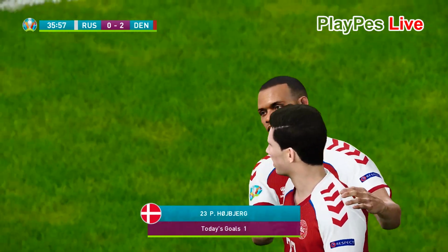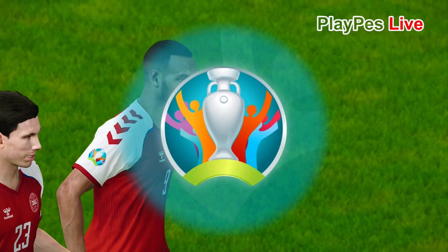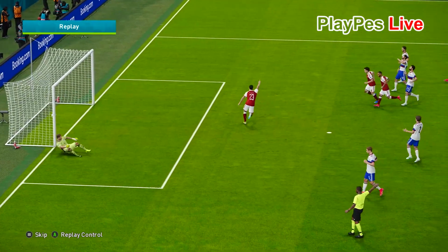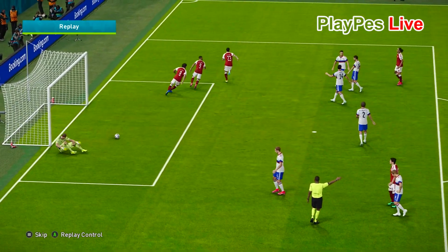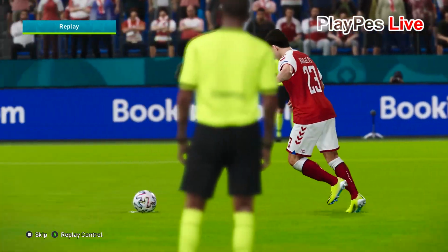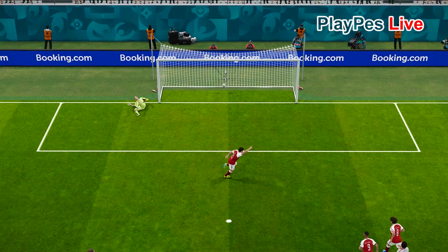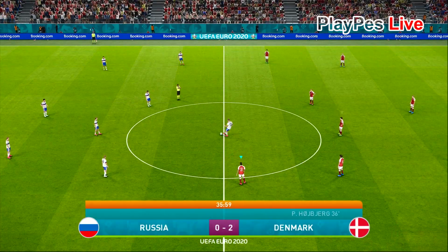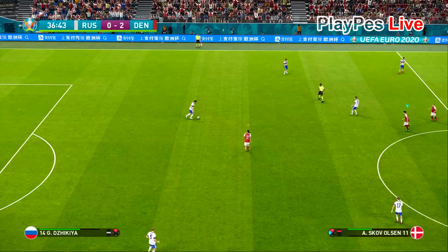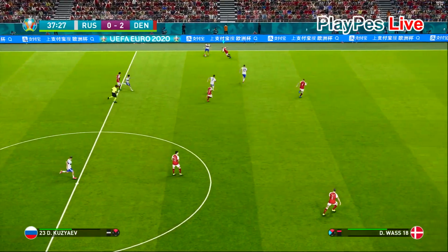A time for a cool head, and that is precisely what he showed. Well, the keeper probably felt he could read that, but he's guessed completely wrongly. He's gone to the other side. Denmark grab a couple of goals without reply. It's 2-0. The turning of the screw comes to mind, Peter. They've got them where they want them.